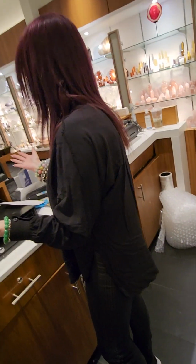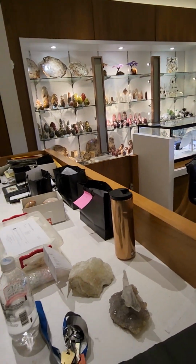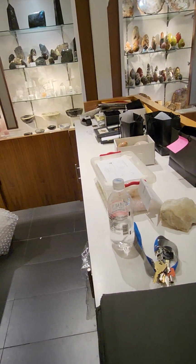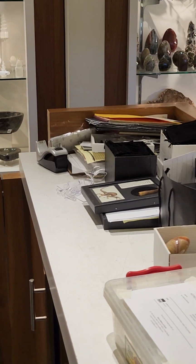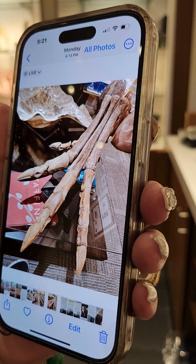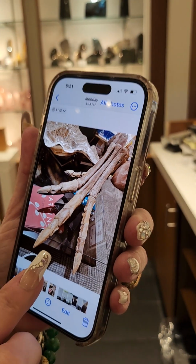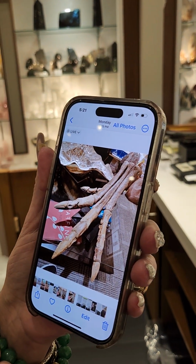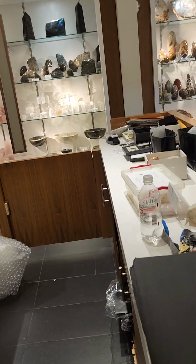Basilosaurus is one of my favorites. Is that a Spinosaurus tooth? I'm going to show you something, but look. That just came in. Oh my God, it's amazing. Can I see that? Can I take a picture of your picture? I took 3 angles of it.